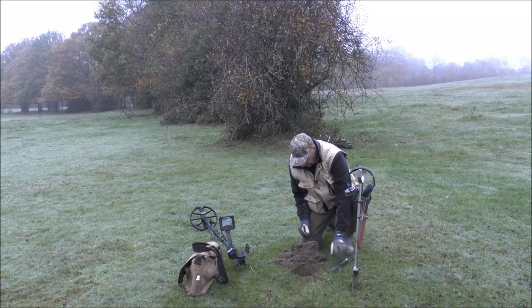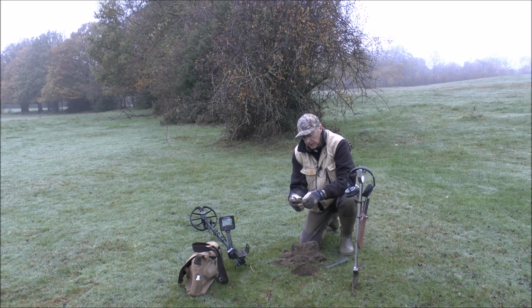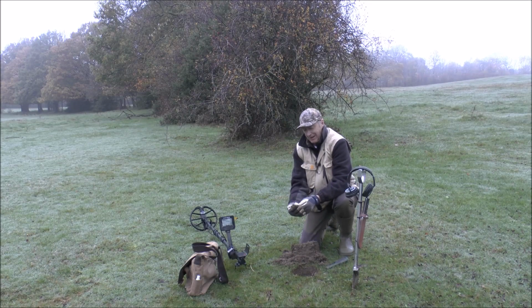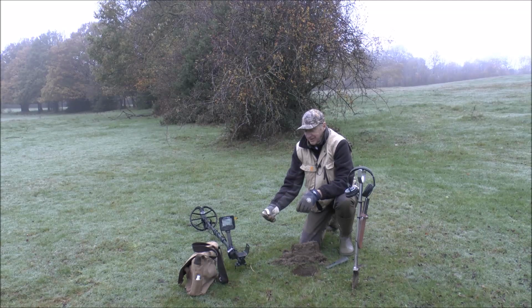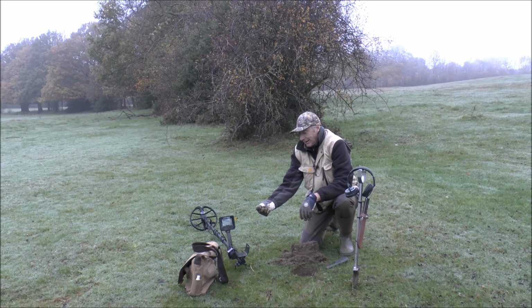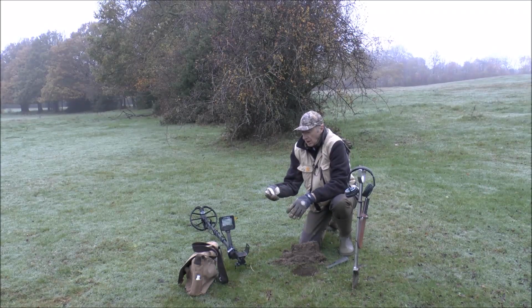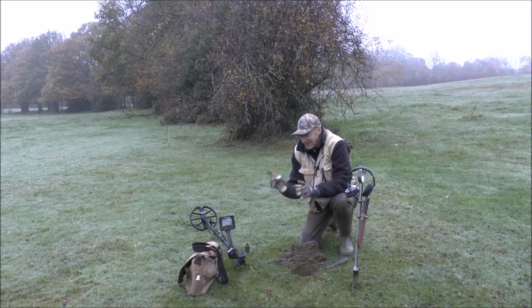Anyway, it's another coin. I don't think it's very old. Oh, it looks in decent condition, and I think my arms aren't long enough. I think it might be George VI, our late Queen's father. Well, as I say, it looks in decent condition, which is not too surprising because it's not that old, relatively speaking. But it's a nice find all the same, and it's still a piece of history.